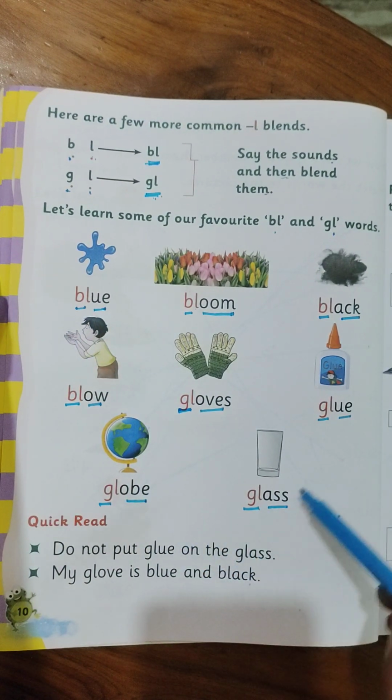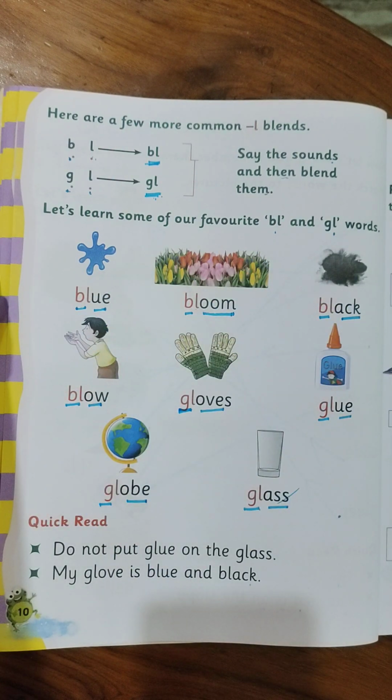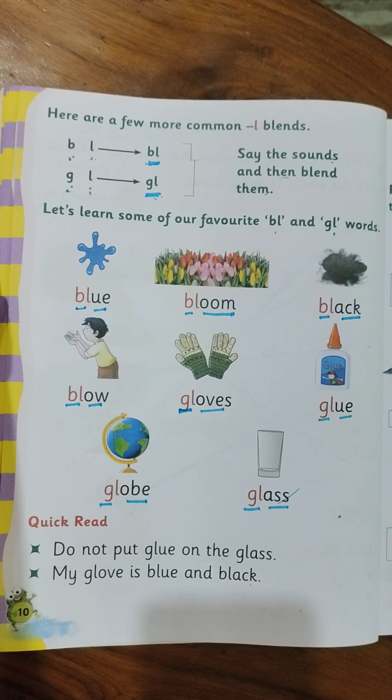So children need more reading practice. If they read more and more, these words are not for memorizing. Let them read as many times as they want, then only they will be perfect with these new sounds.